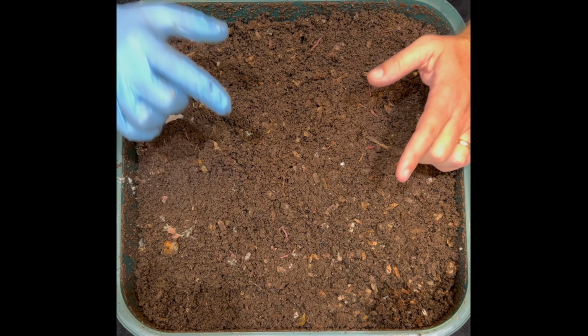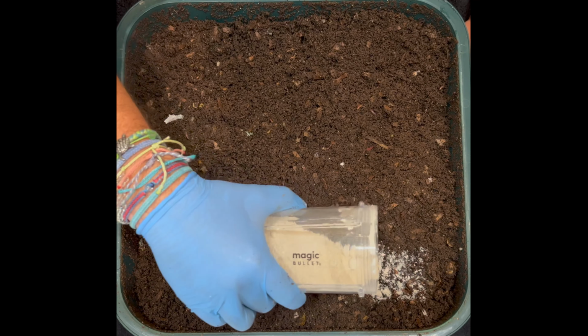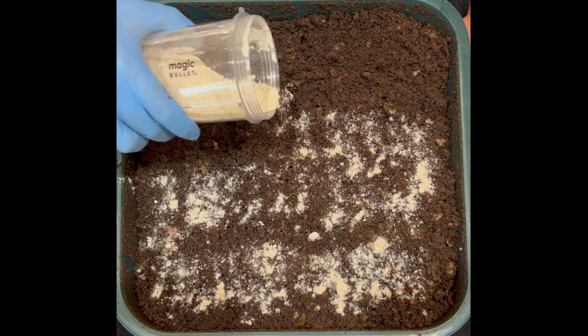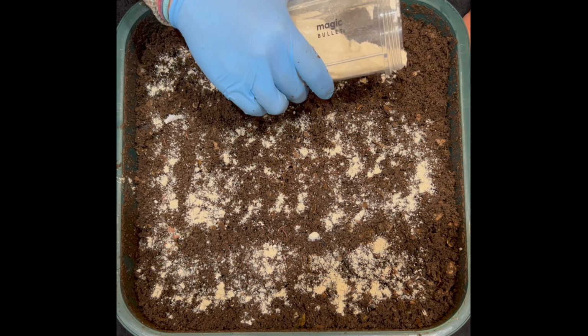You know what? I'm going to put some worm chow on top. Occasionally I'll come in here and check on this every couple days, and the worms just absolutely blow through this worm chow within probably day 2.5. Really remarkable how much they like this. But again, I just put a little bit on top.